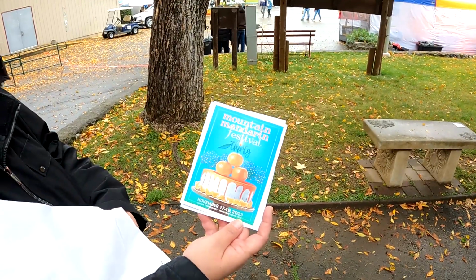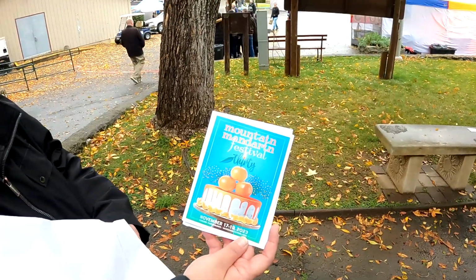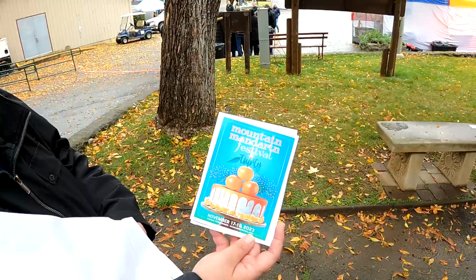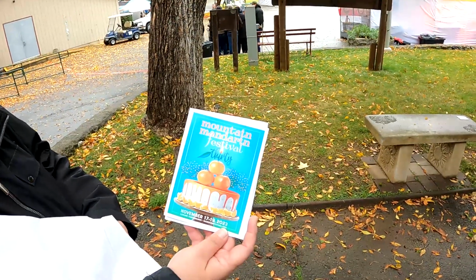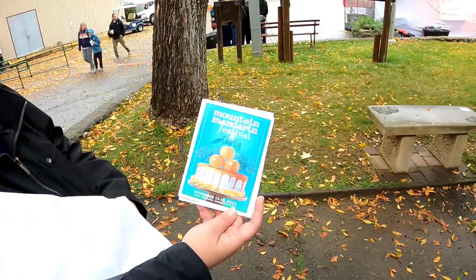So from inside the old mining museum, we did pick up an art card of this year's poster, the 30th anniversary. We have a coupon at home that has the same artwork on it, with a coupon code. This is just a clean version of the poster, which is nice to have.